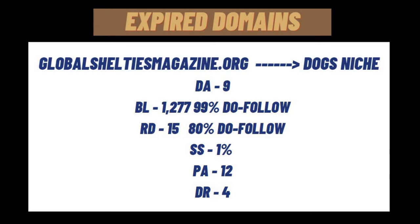So the reference domain count here is 15, and it's 80% do follow. Again, you also need no follow links, but you need to get more do follow links, because that's what is going to really bring you organic traffic and all of that. And then you have the spam score again of 1%.